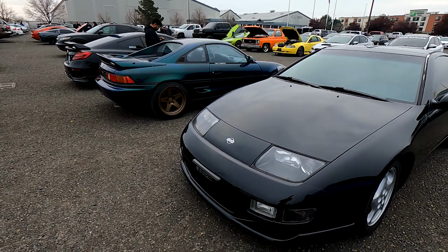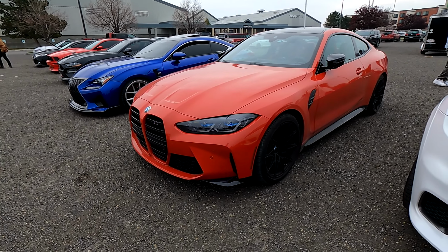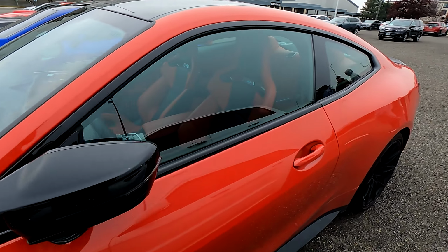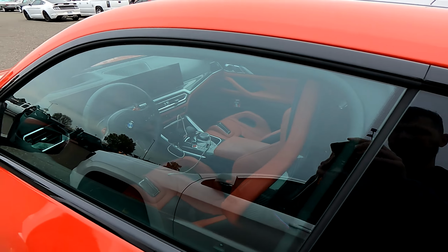This is the first M4 that I've seen in this color. I would just call it orange. BMW probably calls it some Phoenix Fire. Don't know if this is necessarily the color that I would pick for it. It looks good with the body lines, but I think I prefer the black or the kind of purple that they use.